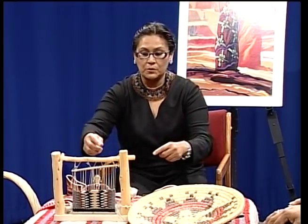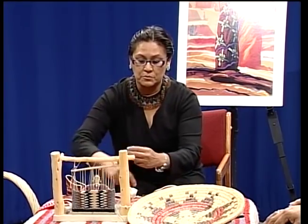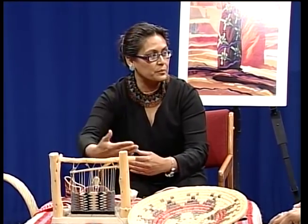How tall would a typical one be? Well, it depends on your rug. I brought various examples. So this would be the size of your rug. If you were to make a 3x5 rug, your loom would be 3x5 in size. Or it would be developed so that you could do half and then pull up the other half.